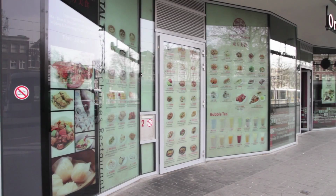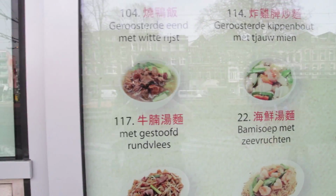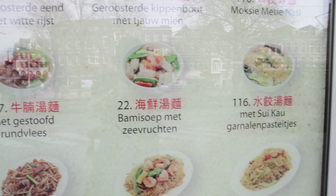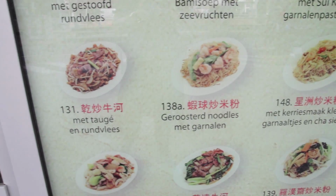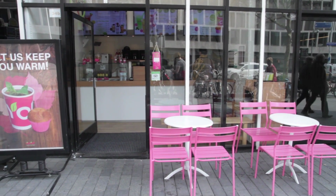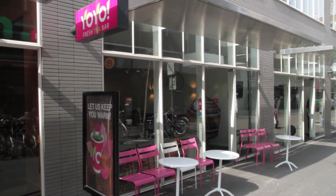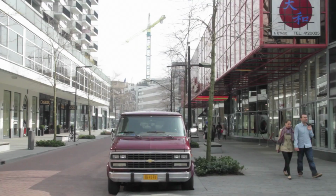And this is the Oriental Express, it's a Chinese restaurant and the menu is outside, so you can see on the outside what you can order. This is a bubble tea shop. They have two of them in Rotterdam. We couldn't film inside, so here's only the outside.